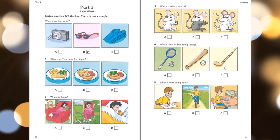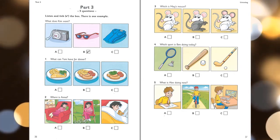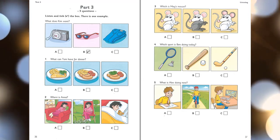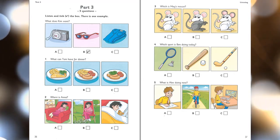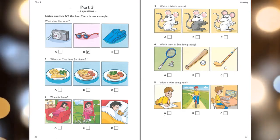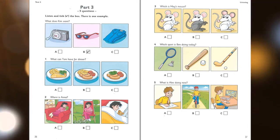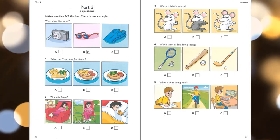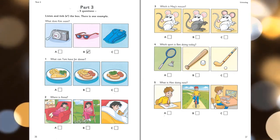Three. Which is May's mouse? Is that your mouse, May, the one with grey ears? No, my mouse has got a grey tail, but his ears are white. The one with the grey body, too? No, it's got a white body. Look, it's that one.